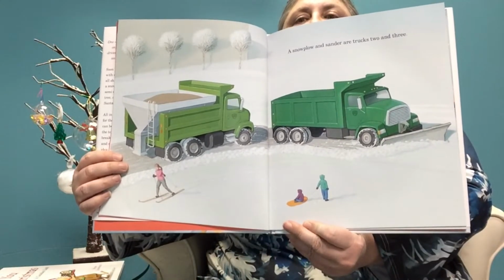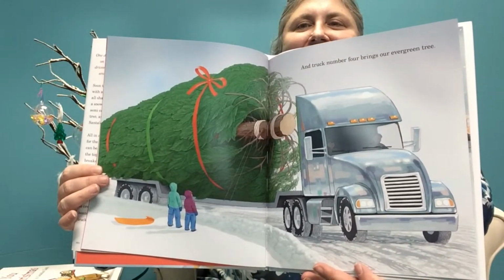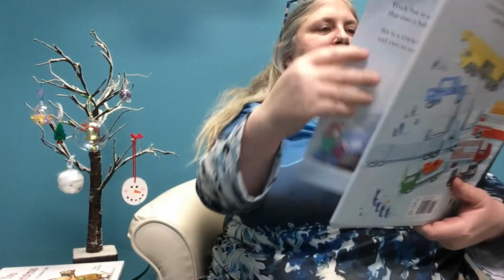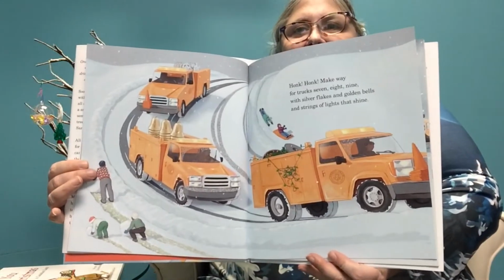A snowplow and a sander are trucks 2 and 3. And truck number 4 brings our evergreen tree. Truck 5 is a digger with a big earth drill that cuts a hole into the ground. 6 is a crane that lifts our tree high and ever so carefully brings it down. Honk, honk! Make way for trucks 7, 8, and 9 with silver flakes and golden bells and strings of lights that shine.